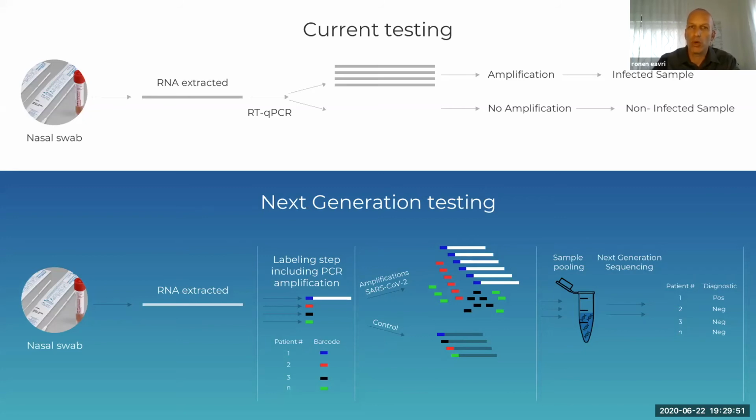I'll just want to show you how the current testing is done and how we are providing a next generation testing facility. So currently the RNA is extracted and amplified using one sample in one vial. What we want to do, based on known science, is label each and every sample that we receive. In this way, we can generate an amplification process that is barcoded for each individual screening, and we can pool together thousands of tests in one single vial.